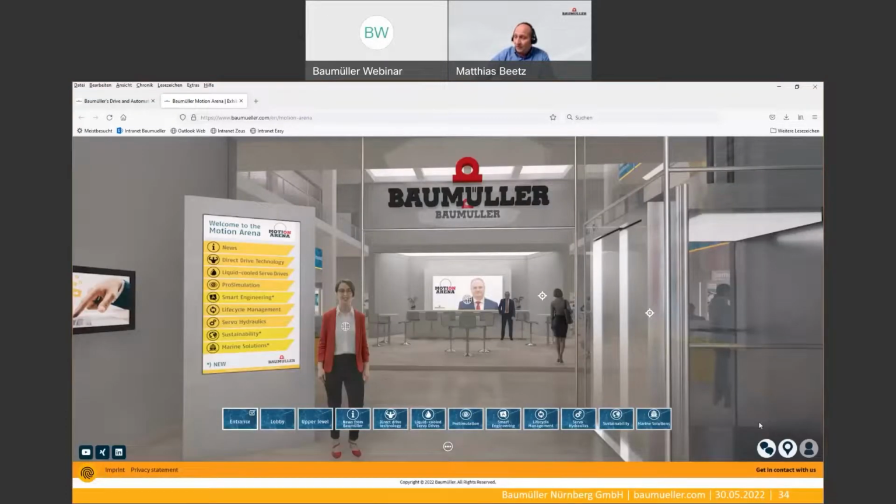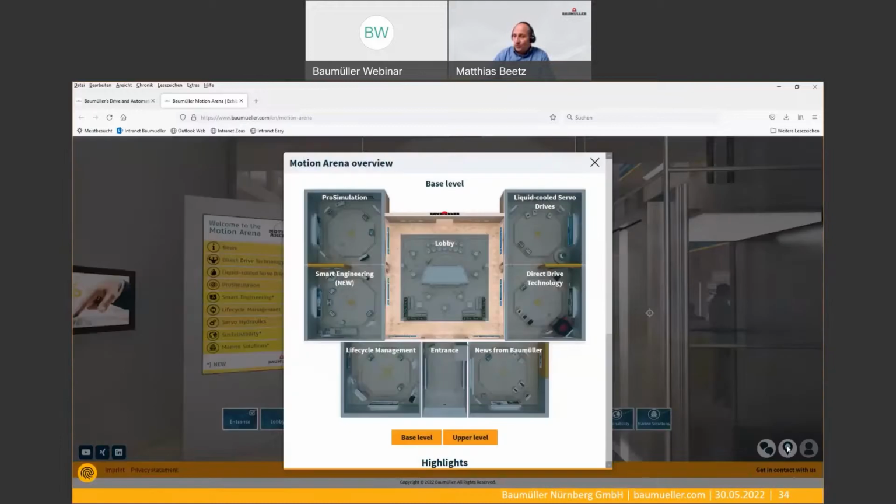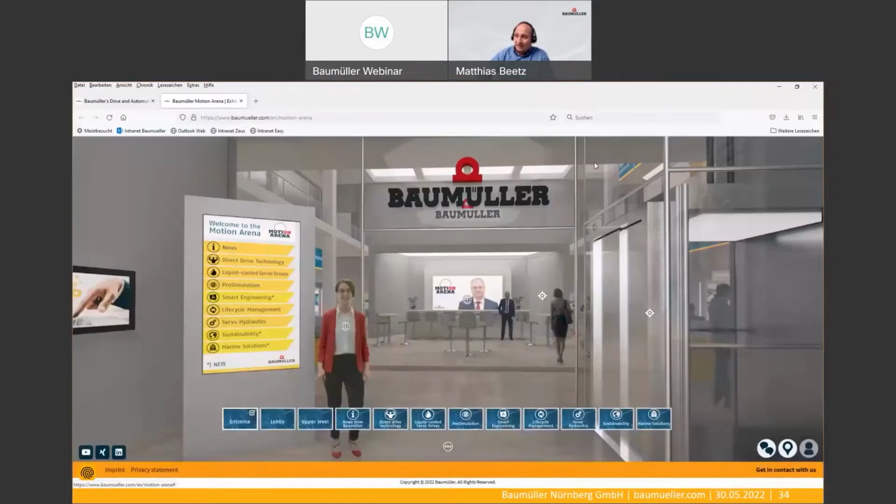The next symbol, for example, here is a bird view from the MotionArena. We have 2 levels. We have the base level and the upper level. And here you can jump directly to the different rooms. A very short process. Another possibility is to jump directly to the different rooms over the blue buttons here. Or the other possibility is to select one of these topics here in the yellow list.